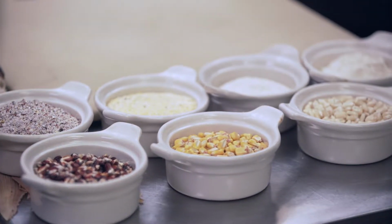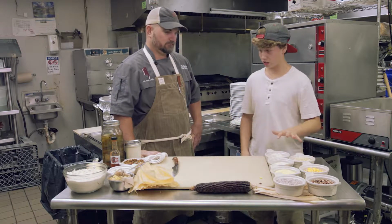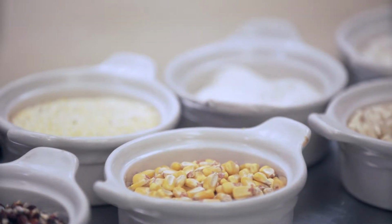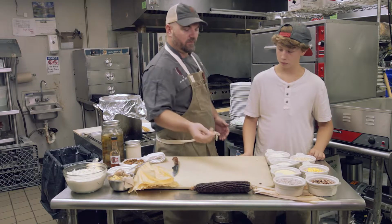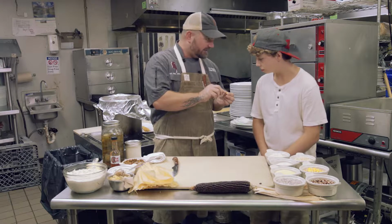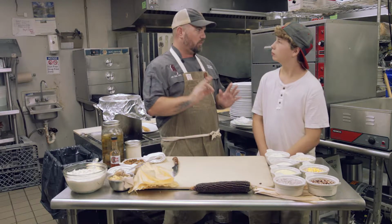All right, Chef, so I see a variety of things here. I see corn husks, I see what I think is grits. So what are we doing? What we have here is the white corn to white grits, the yellow corn to yellow grits, and then the flint corn to flint grits. The corn we eat today isn't the corn that our ancestors ate. The type of corn we eat today is called dent corn. You can see a little dent. That's kind of like the mass-produced corn of today.